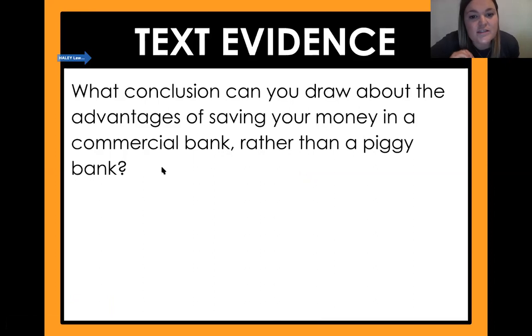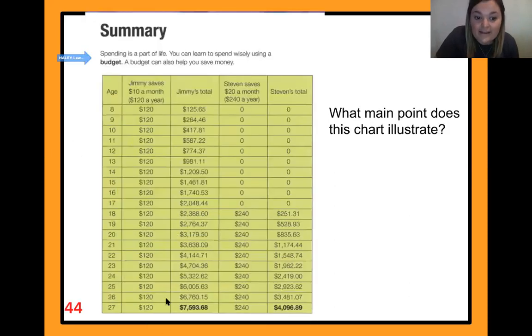So, what conclusions can you draw about the advantages of saving your money in a commercial bank rather than a piggy bank? So why should we not save it here and go and put it in the bank? Hopefully you guys figured out. Well, at the end, they only had $2,400. If I was using my piggy bank, that's all I would have. It would just be that $2,400 sitting here. And like Greg learned, it's not always safe at your house. But just by putting it in the bank, they earned so much more money. They earned, oh my goodness, like $5,000 just by putting it in the bank and letting them use it.